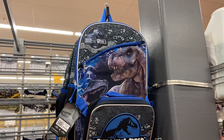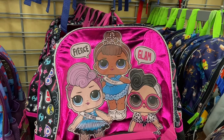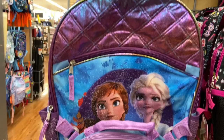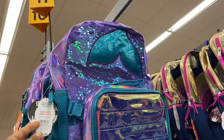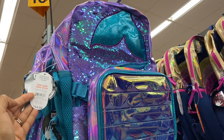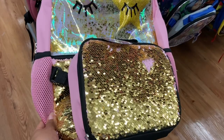Walmart also has backpacks that come with these lunch boxes attached to them, and these are $14.94. This mermaid backpack is super cute and it comes with a lunchbox and it's $14.94. This unicorn backpack is so pretty, you guys. This is also $14.94 and it also comes with a lunchbox.